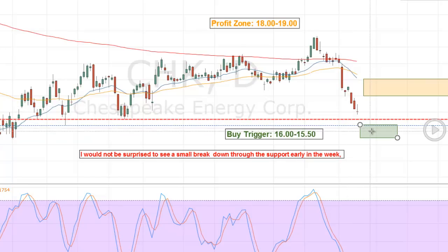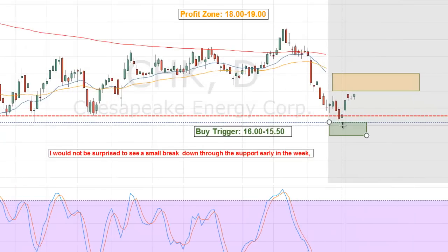Put a buy trigger down here, 1650, 16 to 1550. I like it here. I'm in it already. I would love to have added to it. It came very close, a couple pennies away from that entry level, and that's what happens in some cases. But we did have that breakdown, and we did have that flush through, and now it's actually setting up for next week. We did make that trade live.